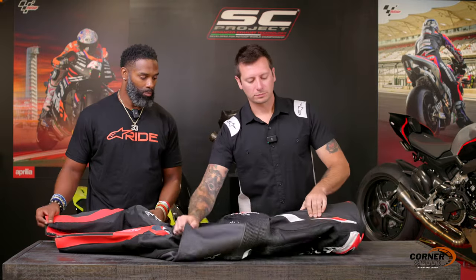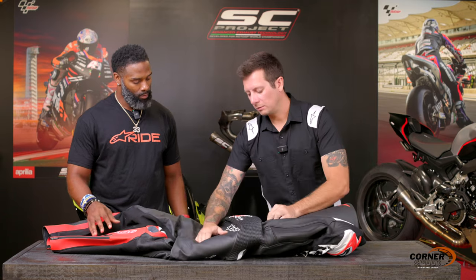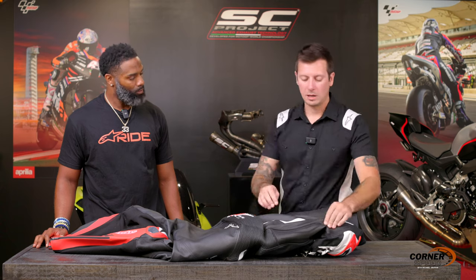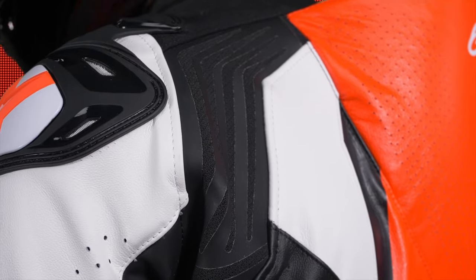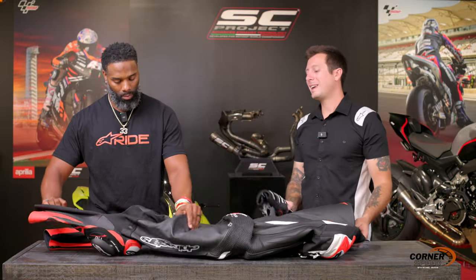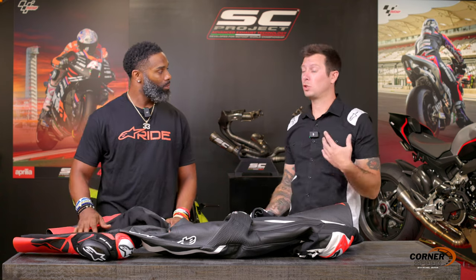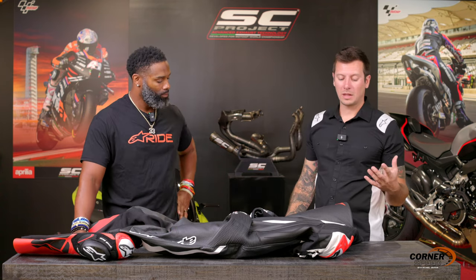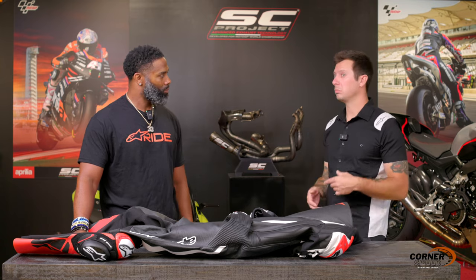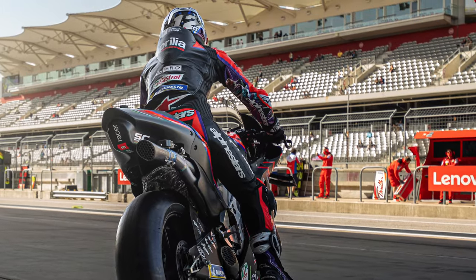But basically, on the sides here, we've got our accordion leather paneling. Again, kangaroo, great stretch paneling, wraps around down onto the hips. But on the sides and the shoulders here, and also above the knees there, we have a material called ACS Tech, which is short for Alpinestars Composite Stretch. And this is something that you probably saw make its debut in MotoGP, not this current 23 season, but 22.